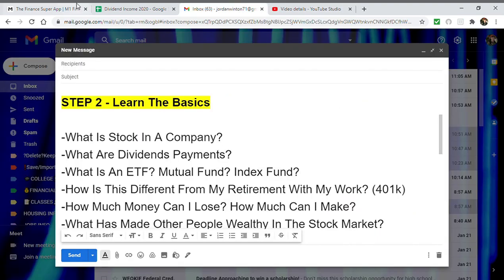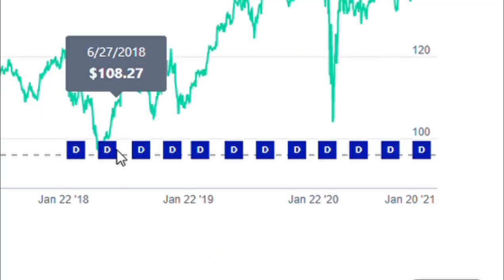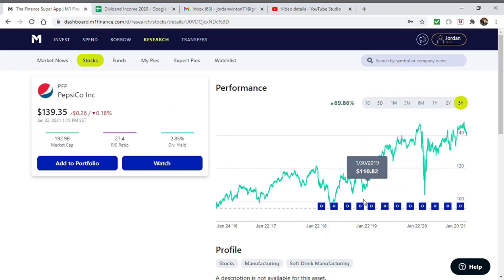Now, what are dividend payments? The same thing with Pepsi. I'll use that example. You see these letter D at the bottom here: 81 cents, 93 cents, 93, 96, $1.02, all these dividend payments. I receive dividend payments as I own these companies.